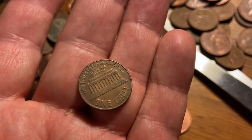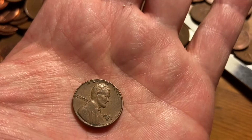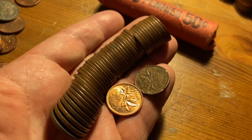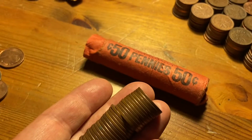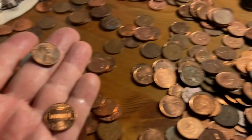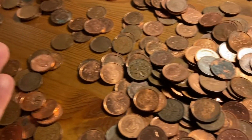1961, USA. So funny. And all copper here, including a nice 63 in the second roll. And 2 foreigns. This is so much fun.